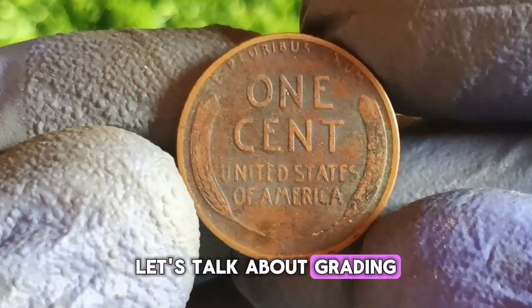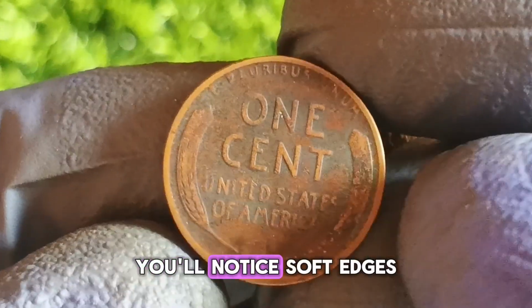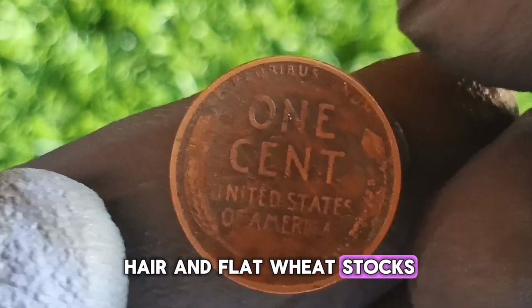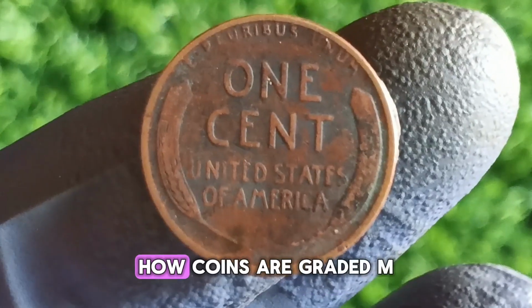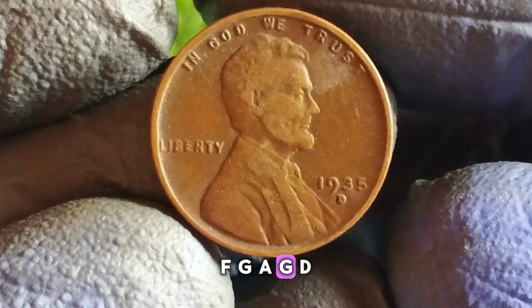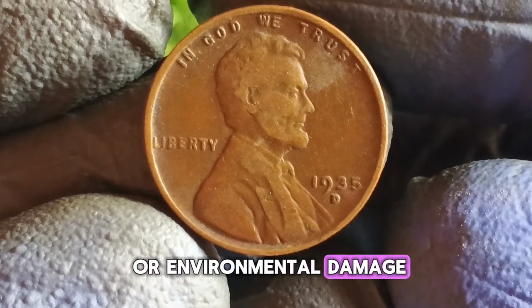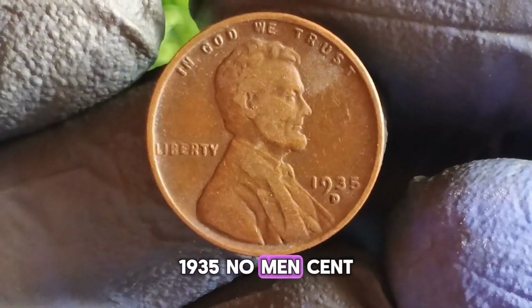Let's talk about grading. Good condition means the coin is well worn. You'll notice soft edges, missing details in Lincoln's hair, and flat wheat stalks. But it's still real, still valuable. How coins are graded: MS, AU, VF, F, G, AG, D. D equals damaged, poor, or environmental damage. How to spot fakes versus a true 1935 no mint mark cent.